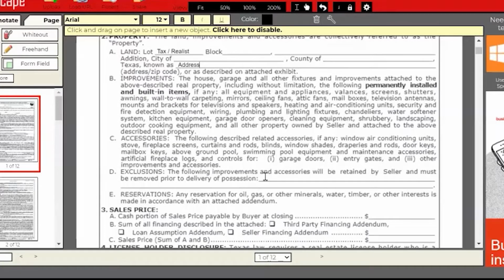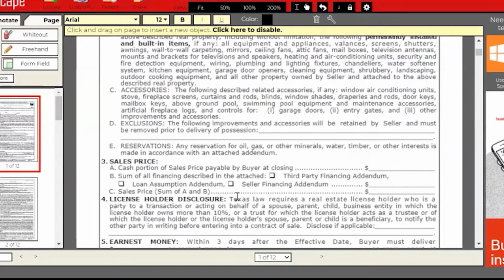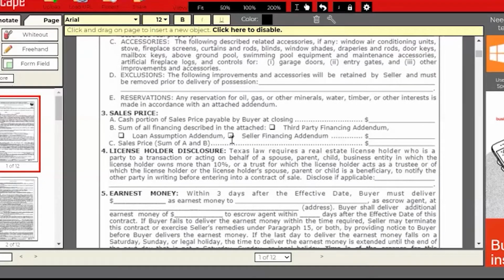And a lot of people argue over this stuff, but if you read it, it says in there, any and all equipment, screens, awnings, wall-to-wall carpeting, mirrors, ceiling fans, attic fans, television antennas, wall mounts, where it talks about mounts and brackets for televisions and speakers. Some people take their TV mounts and they're supposed to leave them up. And so that is actually supposed to be excluded here if they take them, right? Chandeliers used to be another controversial thing, but not as big of a deal anymore. Gotcha. Okay, that makes sense.